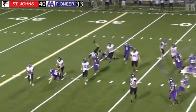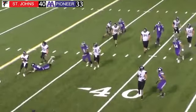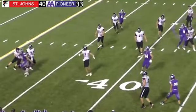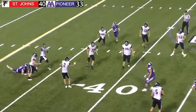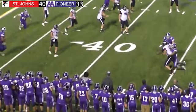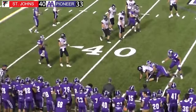Huge 3rd down here for the Pioneer defense. Excellent job by the secondary to keep focus as Kudwa was scrambling there. It's hard to hold your coverage for that long. They did a good job coming up, especially as the tight end out of the backfield tried to sneak in and get a 5-yard completion.